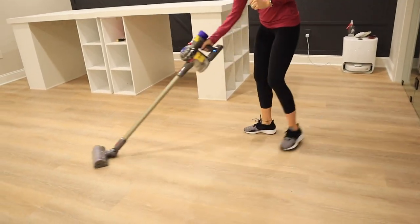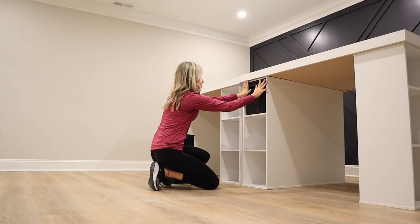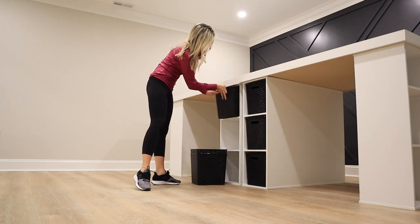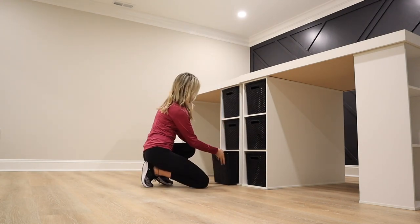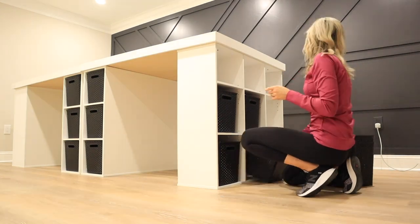Also, if we ever need to homeschool, because you never know with this world, we might be homeschooling again, I just like to have the option that we have this space down here if we ever do need to homeschool. So yeah, it all came out really well. The bins are from Target as well.